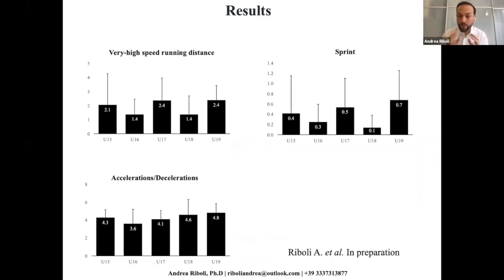What we found, these results are based on a small-sided game with youth soccer players from under 15 to under 19. This graph is only a simplification of our results and represents the average locomotor demands in using different types of small-sided game, but clearly exactly the same small-sided game across each category, and these represent very high speed running distance, sprint distance, and acceleration and deceleration.